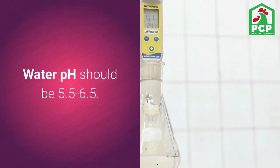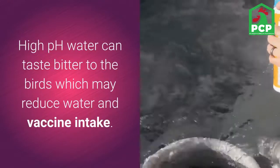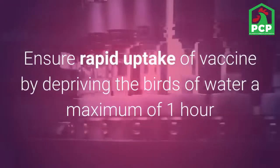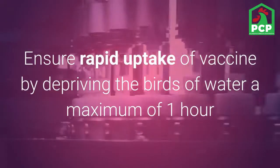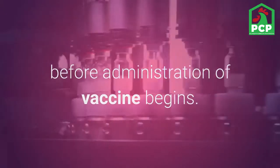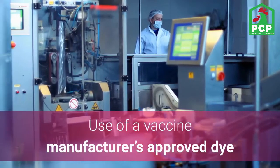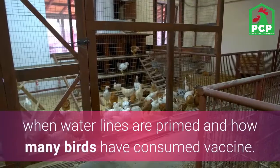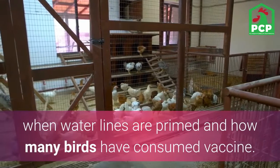Water pH should be 5.5 to 6.5. High pH water can taste bitter to the birds, which may reduce water and vaccine intake. Ensure rapid uptake of vaccine by depriving the birds of water a maximum of 1 hour before administration of vaccine begins. Use of a vaccine manufacturer's approved dye or colored stabilizer may help in determining when water lines are primed and how many birds have consumed vaccine.